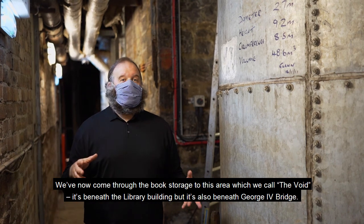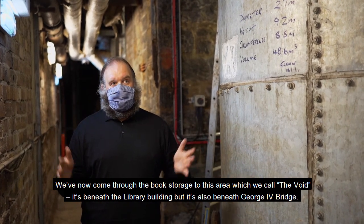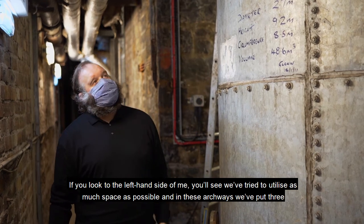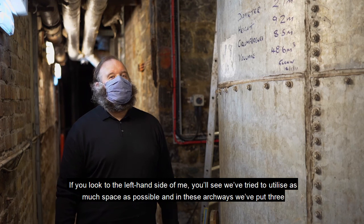So we've come through from the book storage area into this area that we refer to as the Void. And it's beneath the library building, but it's also beneath George IV Bridge itself. If you look here to the left hand side of me, you can actually see that we've tried to utilise as much space as possible.